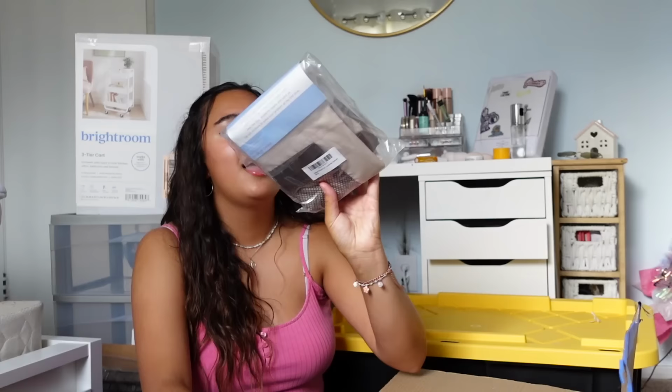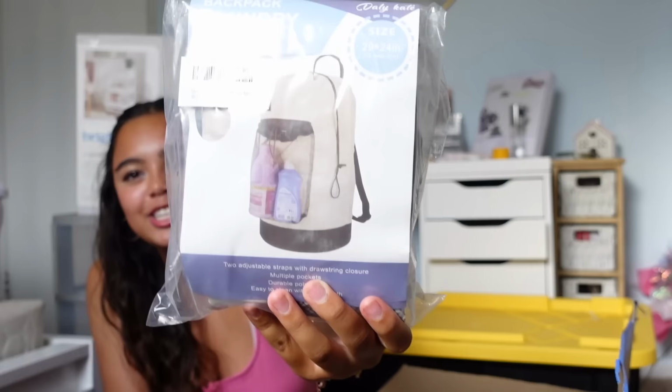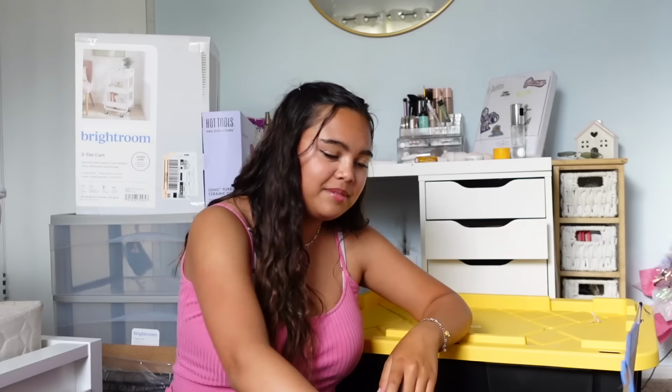And then I have this backpack laundry bag thing, one because you need a laundry basket, but this will also just make it easier to take my laundry to and from my door. And then we have a Brita filter so I can have nice, clean, filtered water. I'm a big matcha and coffee girly, and I do love ramen, so I will be the stereotypical college freshman eating ramen in my dorm.